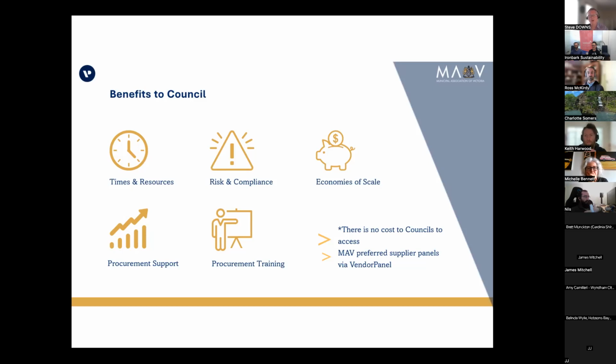So the whole reason that the MAV are here is to save you guys time, effort, energy, resources. But what is most important is the risk, because just to let you know, we've currently completed the procurement guidelines. That was what the state government were writing for local government. The person doing that left, so we took that over. So that's been about 6 to 8 months in the planning.